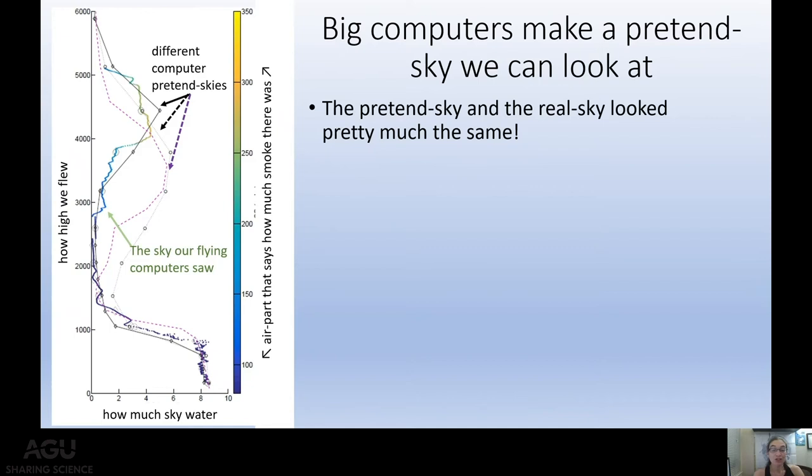So we also looked at pretend sky from big computers. And so here we can see the sky that our flying computers saw in the colored line. And then different computer pretend skies from different computers. And we can see that the pretend sky and the real sky looked pretty much the same for how much sky water it said, for how high we flew.